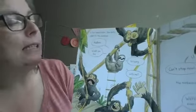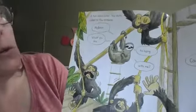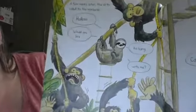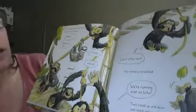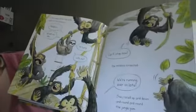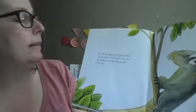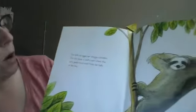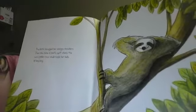A few weeks later, the sloth called to the monkeys. "Hello! Would you like to hang with me?" "Can't stop now," the monkey screeched. "We're running ever so late." They raced up and down and round the jungle gym. The sloth just shrugged her shoulders. Then she chose a comfy spot where the sun's golden rays would tickle her belly all day long.